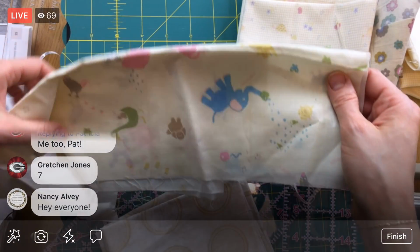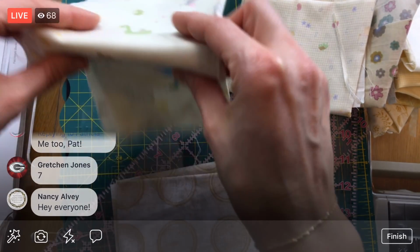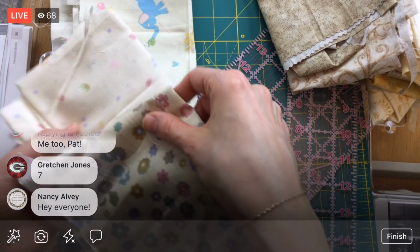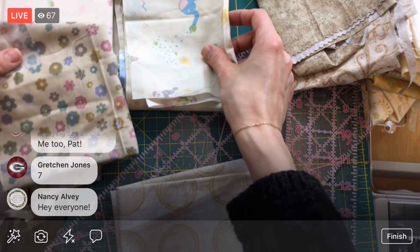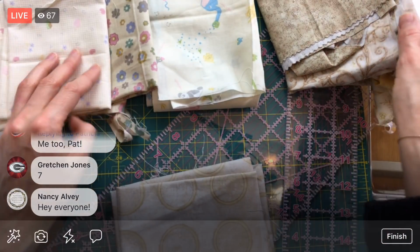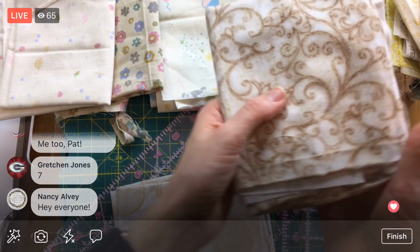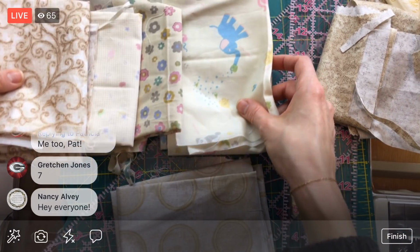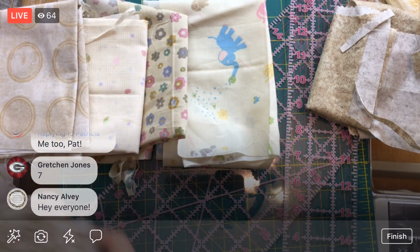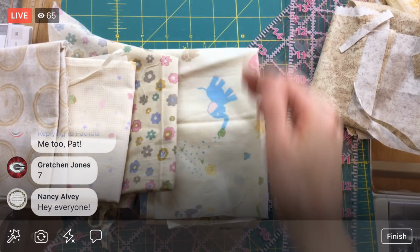Maybe it will be that elephant. He's pretty cute. Or we could do this little goose, might be fun. We'll fussy cut something from this fabric here. And let's see, maybe we stick with creams for one side. We could go 1, 2, let's see, maybe one of these swirls. We could go 1, 2, 3 for that side. I think the dots, that's a little lighter. And then we could do some of the bright yellows for the top and bottom maybe.